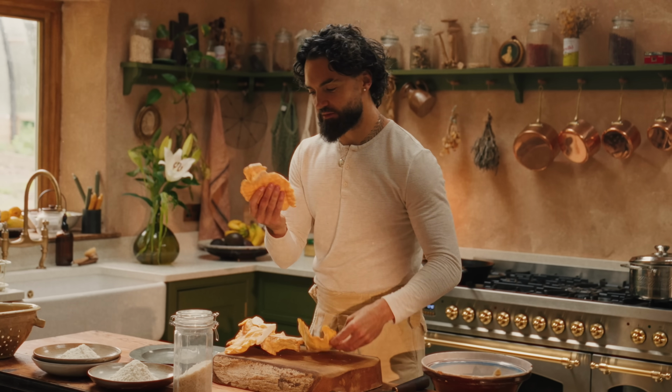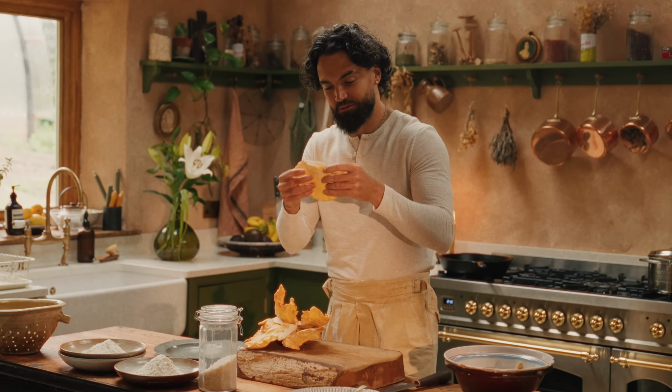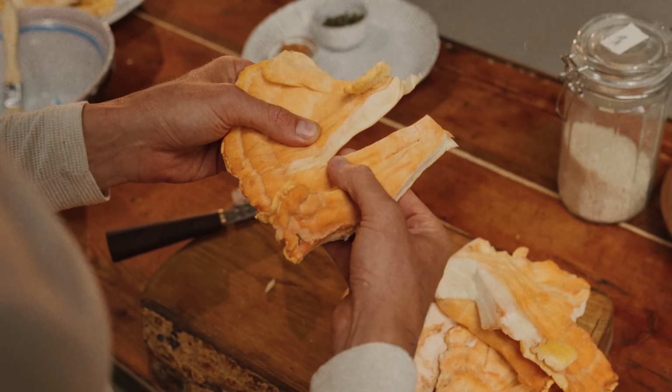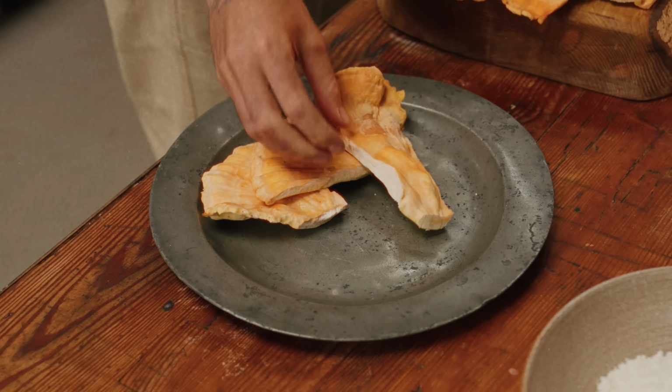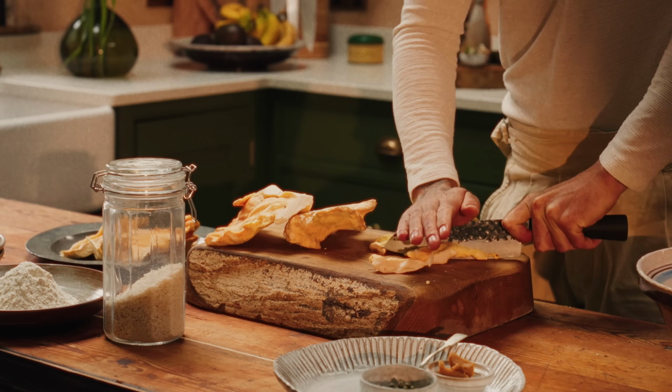So with these mushrooms, they have such a fibrous texture. I don't want to cut them. I actually want to sort of really enhance that by tearing them. I think a sharp cut wouldn't create enough surface area almost. So I'm just going to tear them and cut away any of the firm bits that were attached to the tree.